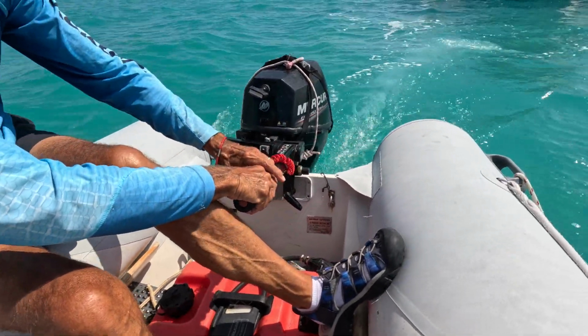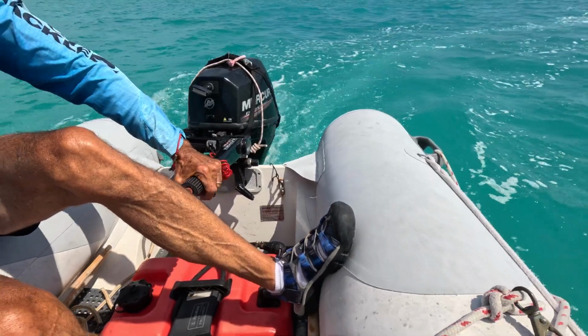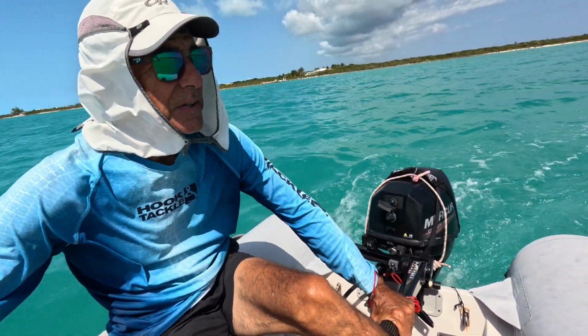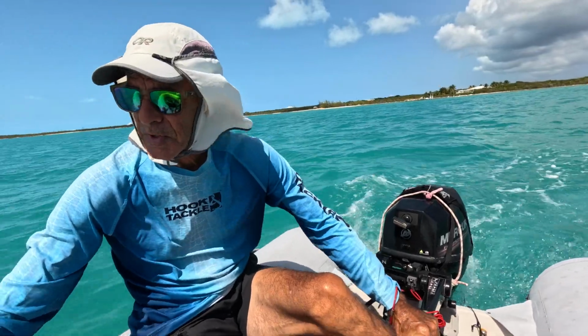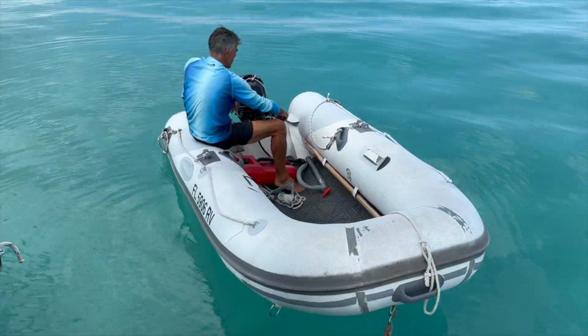We have a little problem with idle. I don't know what it is. Plugs or carb for sure, one or the other. Problem with engine off.